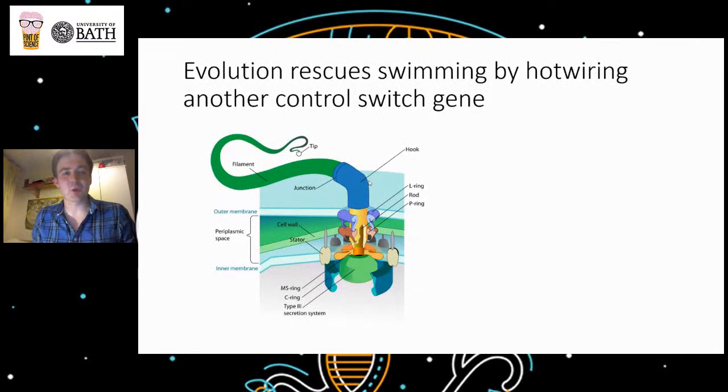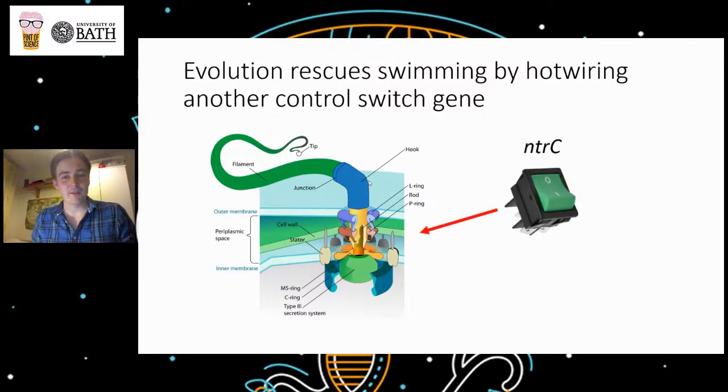So how is this possible? Evolution is rescuing swimming by hot-wiring another control switch gene. This control switch is called NTRC, and it doesn't normally control the production of the flagellum propeller. Instead, it normally controls nitrogen metabolism. So that's getting hold of nitrogen as a nutrient that the cell needs. But now it's being hot-wired to switch on the flagellum. So that's a pretty amazing feat.